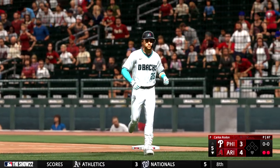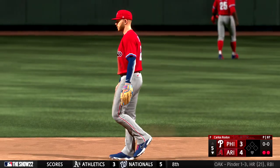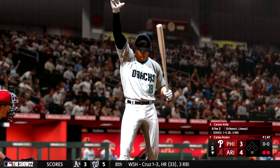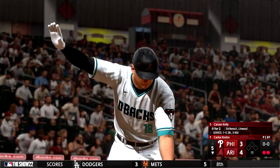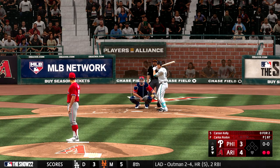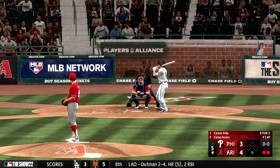Now batting, catcher, Carson Kelly. Next up for the Diamondbacks, Carson Kelly. December 27 was the birth of Canada, the Met fan, born in the home of the Dodgers. D. Strawberry was the man as a toddler for Brooklyn.